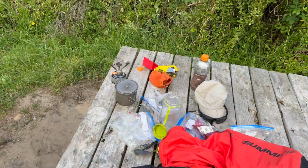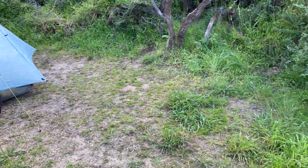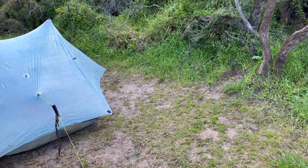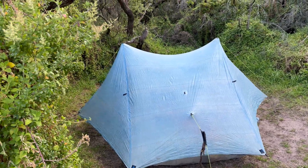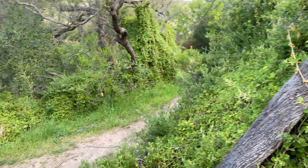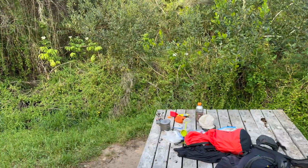Okay, dinner's cooking. Pasta with textured vegetable protein, dried onion and tomato powder. Tent's up. Looks very cosy in these trees. The mozzies are ferocious here though, so I think I'll be eating and hit the sack real quick.